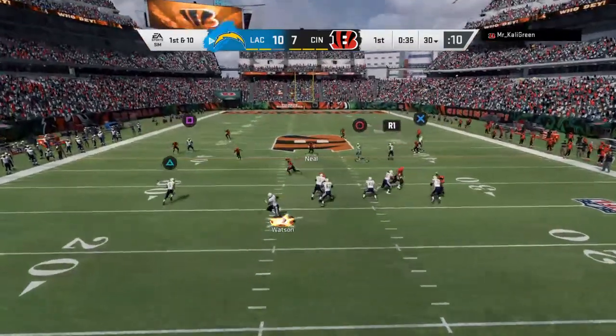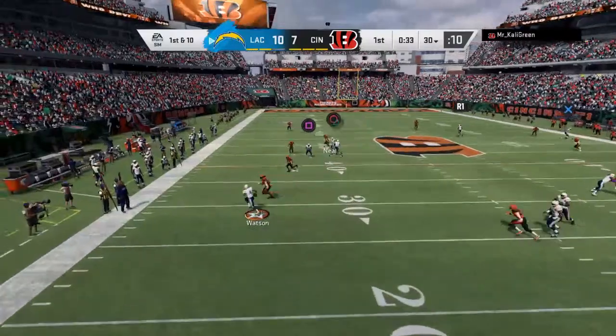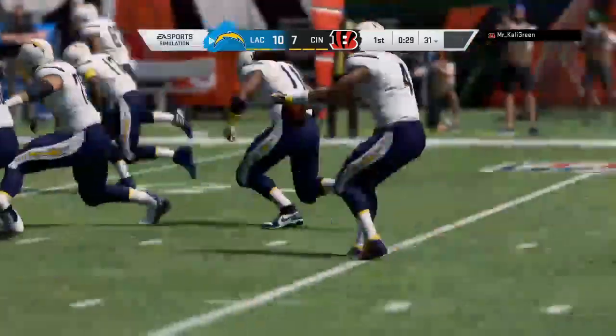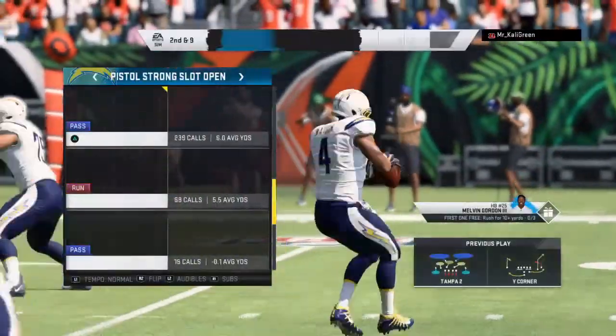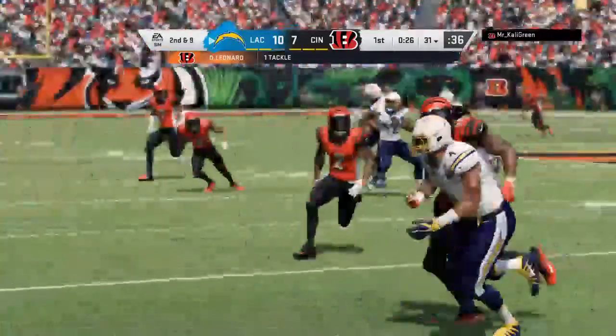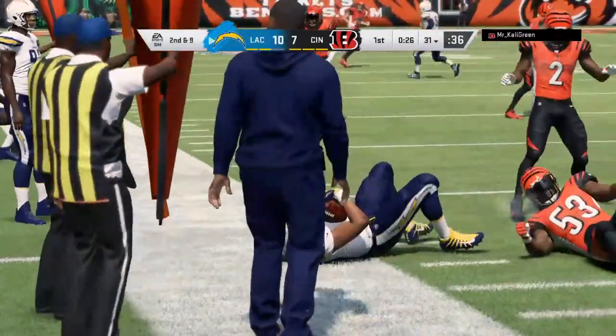Watson on first down. Steps away to his left. He's going to take off with it. He'll get just a yard on the scramble at 2nd down. Yeah, he only gets a few yards on 1st and 10, but he's better off doing that than throwing an incompletion or even worse, an interception.